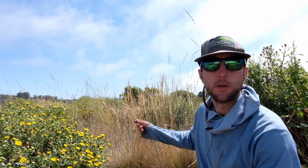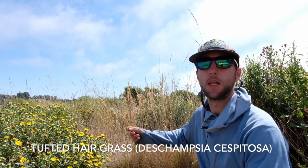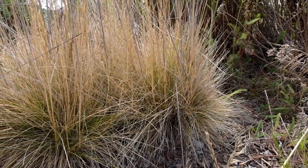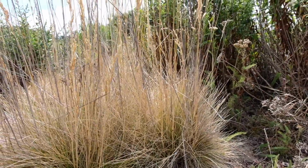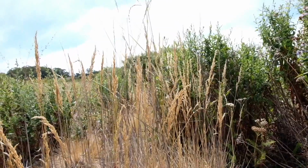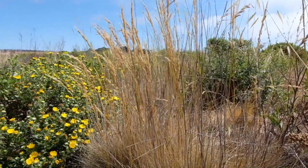Three of the plants we're going to go over this week are the California Blackberry, the Pacific Aster, and this here tufted hairgrass. So tufted hairgrass, its Latin name is Deschampsia cespitosa. It's a perennial grass in the Poaceae family. Within California, it is mostly in central and northern California, found in coastal prairies and mountain meadows.